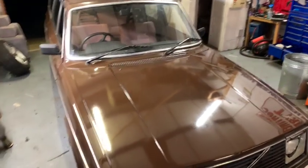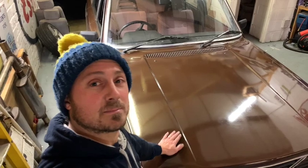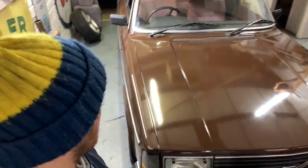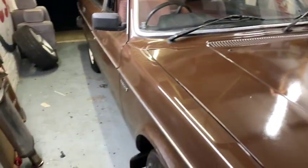By no means perfect, but it is a damn sight better. It's milky smooth. Few blemishes and stuff in it, but that just shows its age. Shows her patina. Just the whole rest of the car to do now.